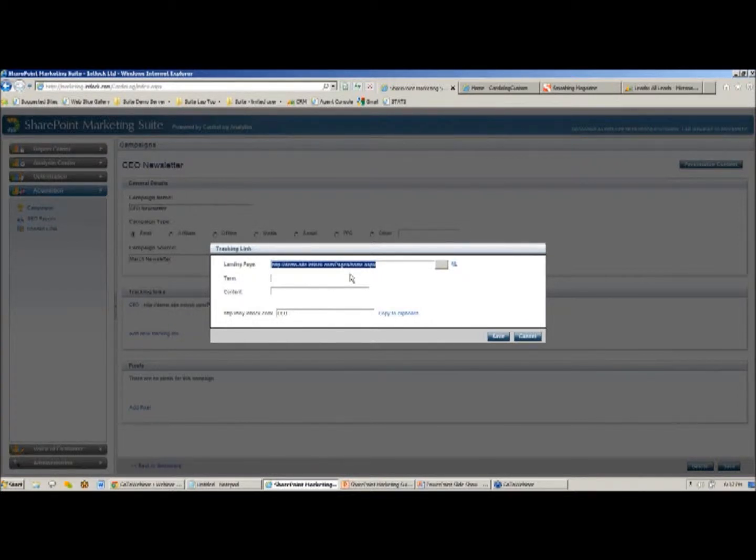or within our tweet. In this case, our website is called intlock.com, and I can add any suffix to this URL. So in this case, we're launching a newsletter with a message from our CEO. So I'll call this URL intlock.com/CEO. As you can see, it's very, very easy to define your own URL.